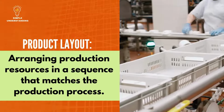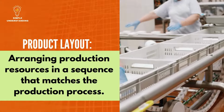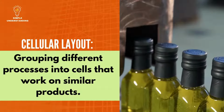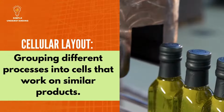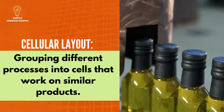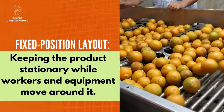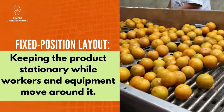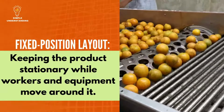Example: An automobile assembly line arranges workstations in the order of the assembly process, from chassis construction to final inspections. C. Cellular layout. Role: Grouping different processes into cells that work on similar products. Example: A company manufacturing small electronics sets up cells where teams work on specific models from start to finish. D. Fixed position layout. Role: Keeping the product stationary while workers and equipment move around it. Example: In shipbuilding, the ship remains in one place while workers and materials are brought to it for construction.